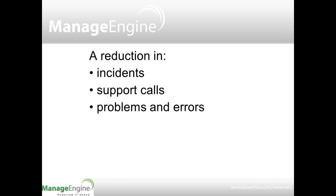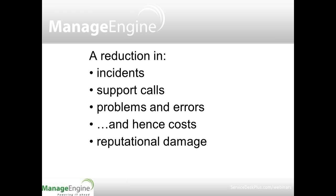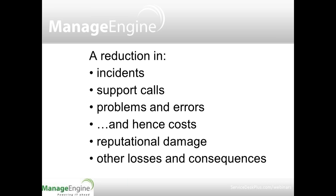And then consequent to that, we want to make sure that there's a reduction in the number of underlying problems and errors caused by the new systems, and hence all the costs that are incurred from the service desk activity and from fixing the underlying problems. And so consequent on that, we want to make sure there's no reputational damage from shaky new systems going into production, and all sorts of other losses and consequences that can flow from that.